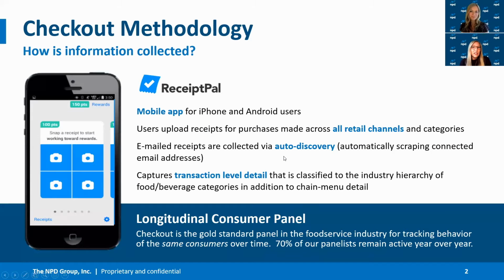Most of you may already be aware of checkout, but for those of you that aren't, we ask our panelists to download an app where they earn points for everyday purchases. Panelists snap pictures for all their paper receipts. In addition, we capture digital receipts through email scraping to get a complete picture of each consumer's spending habits. All that rich receipt level purchase data is then coded into our industry hierarchy to fuel analysis.